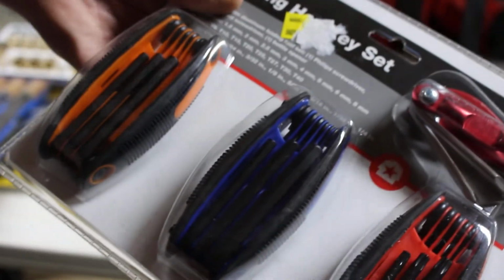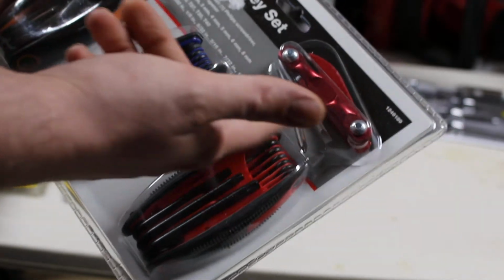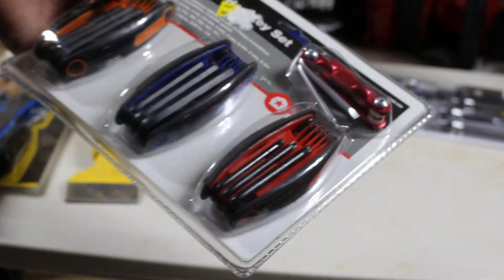This was also $1.49 or $1.79. I don't really need any more Allen keys or anything, but they're the fold-up ones, and I don't really like those. But for $1.79, I really couldn't pass it up. Came with a screwdriver and bottle opener and three sets of keys.